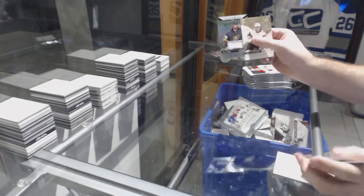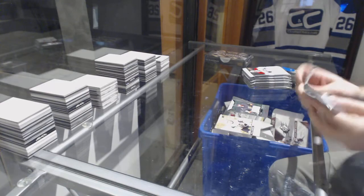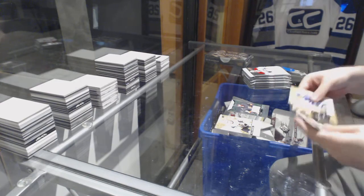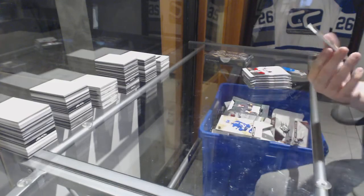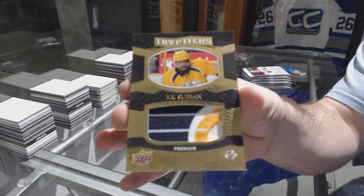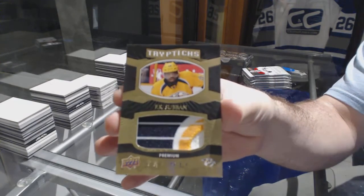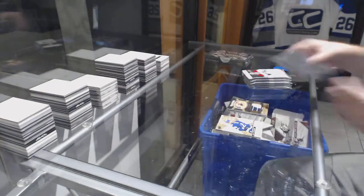We've got an Alex Tuch for the Golden Knights. Obviously goes to the Minnesota Wild for $3.99. We've got for the Nashville Predators, Triptychs patch, I'm guessing, to 49. P.K. Subban.